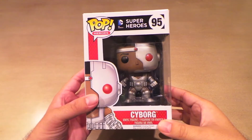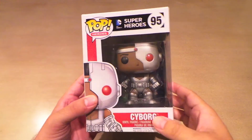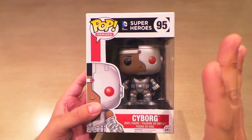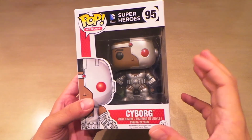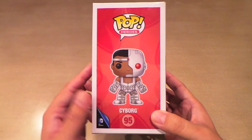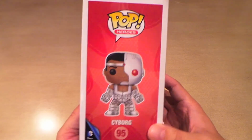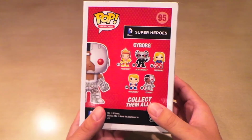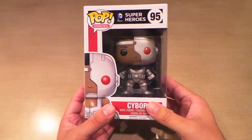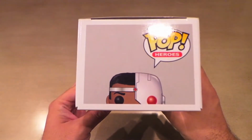Cyborg is also in a pretty simple box, except his is red and black. Kind of reminds me of the Force Awakens colors. But yeah, I'm not a big fan of Cyborg. I don't know too much about him, but I had to get him because he just looks awesome. And it actually does make me want to learn more about him. Especially, I mean, I do like cyberpunkish kind of characters, and this is definitely what he is. So I had to pick him up.